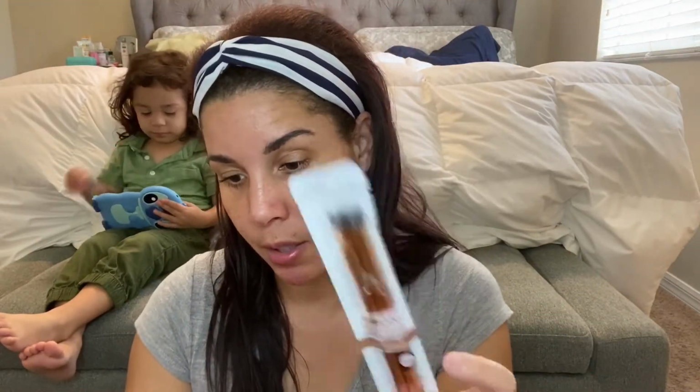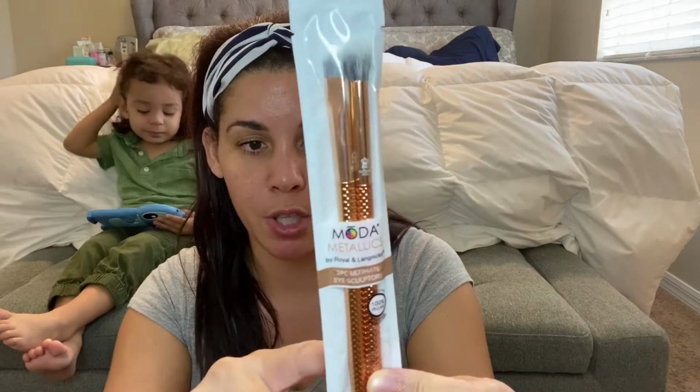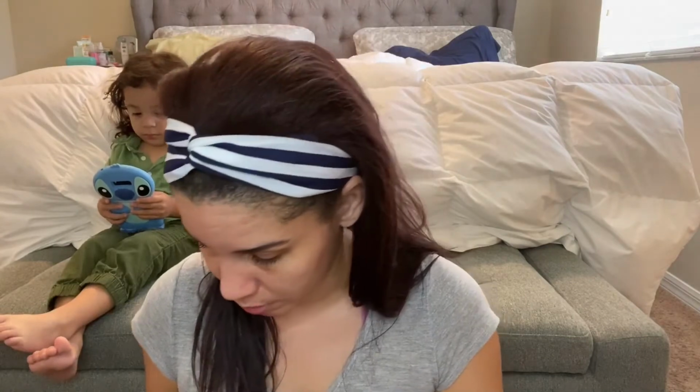Here is the Moda Metallics 2-brush Ultimate Eye Sculptor. This is $15. Rose gold color. They're 100% vegan, and they have some texture to them. So there's a crease brush and a triad angle eye brush. Very nice. So this box, the Not So Comfortable with Makeup, $159 retail value, and the other one was $156.